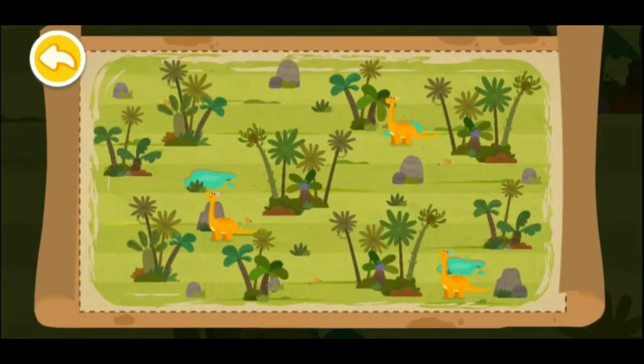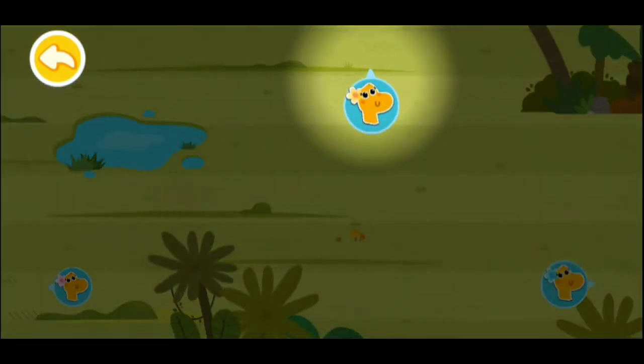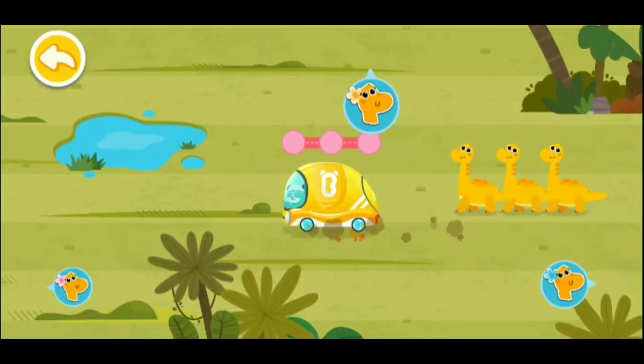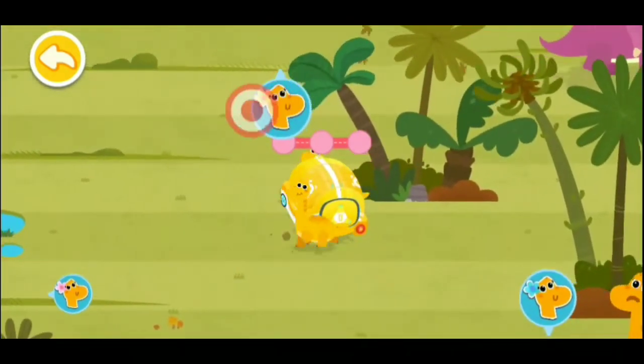Let's look for the place where the Brachiosaurus frequently appears on the map. This is the location of Mommy Brachiosaurus. Let's drive a tuk-tuk and find Mommy Brachiosaurus to send baby Brachiosaurus home.